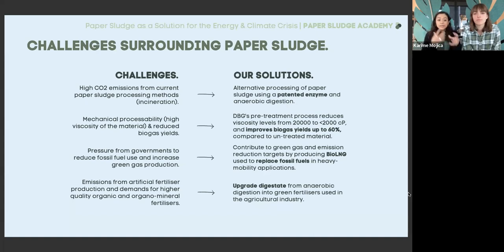Now, as I previously mentioned, the challenges that surround paper sludge, and the solutions that DBG is bringing. For instance, with the high CO2 emissions, we offer an alternative processing method using enzymes and the anaerobic digestion that is already being used for quite some time. Concerning the mechanical processability, our method decreases the viscosity significantly. We will have sludge entering with 20,000 centipoise viscosity, and it gets reduced all the way to below 2,000 centipoise. This also will improve the biogas yields up to 60% compared to the untreated paper sludge.